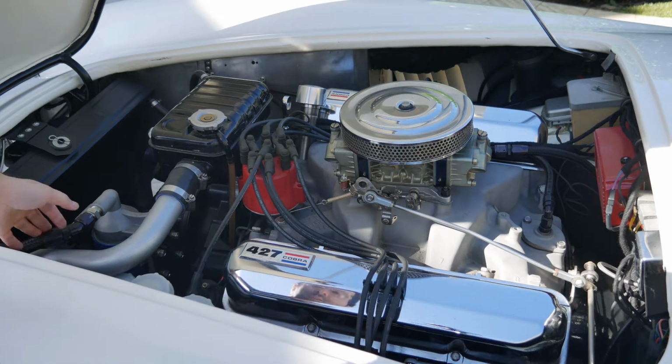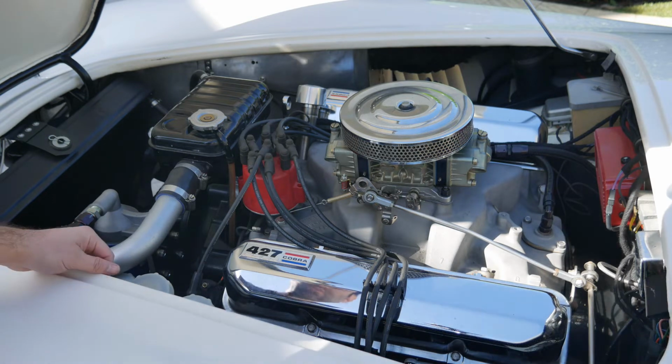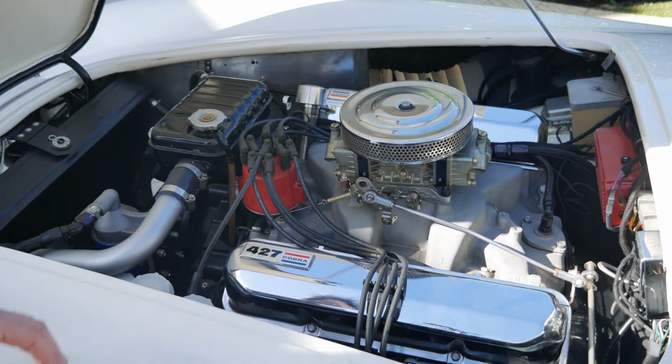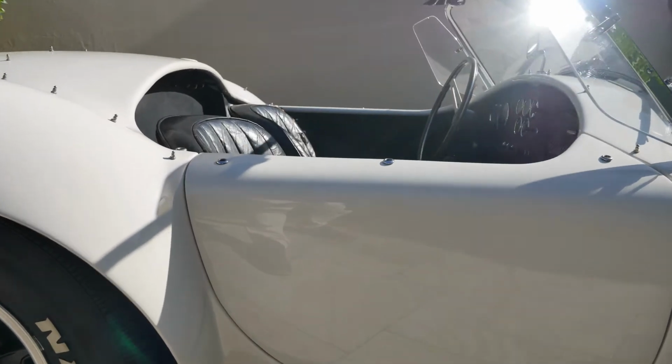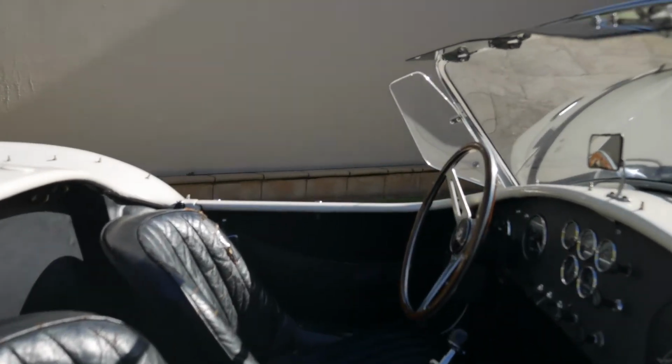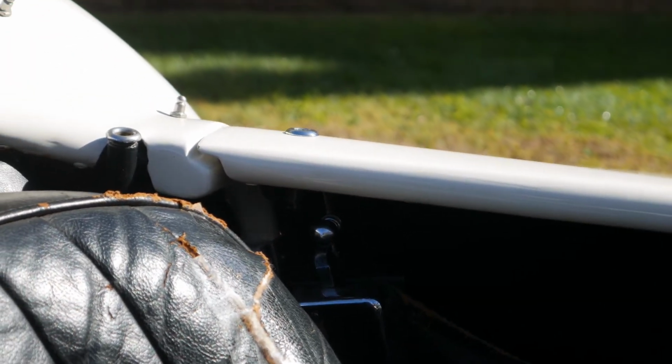There's a bunch of AN fittings in here, which I'm assuming are new additions. Again, not super familiar with what's period correct, but it is very simple compared to the cars that I'm used to working on. I do like that there's no door handles on these. They're actually hidden inside the car, so if I just focus in on the other side, there's the door handle there, and you just kind of pull that lever back and open it.